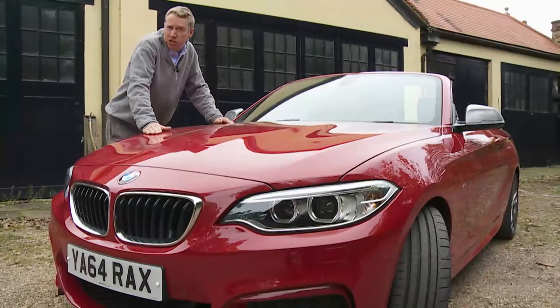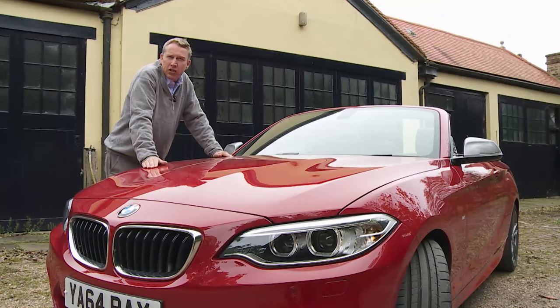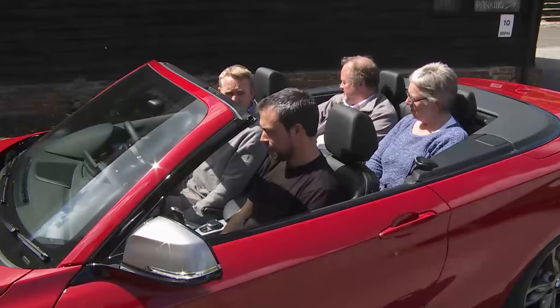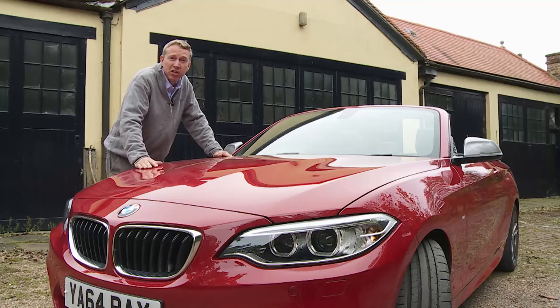How do those prices compare with the BMW's rivals? Good question, and I'll start with a straightforward answer. If you care about the handling purity of rear-wheel drive that this 2 Series offers, there simply aren't any direct compact convertible rivals with four seats that you could consider, so that makes things easy.